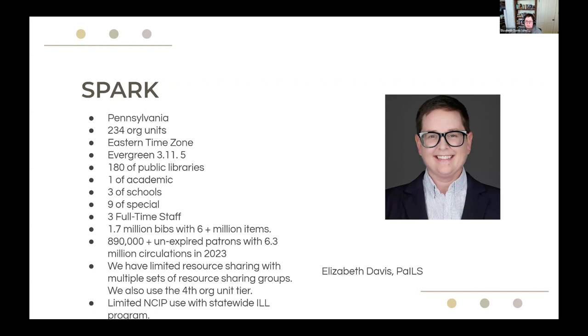And finally, we're beta testing an INSIP use with our ILL state program. So we have a lot of connections to keep up with. So we're really kind of growing that area of the use of Evergreen as well. So I will pass it over to Jennifer.